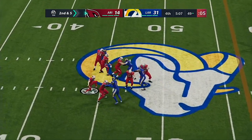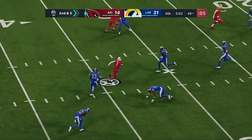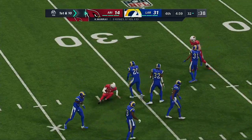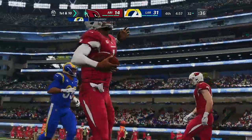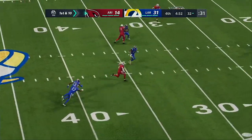Looking to throw again on second down. Murray. And now he's going to use his legs. Murray with a nice move. And this is going to be another first down as the tackle's going to be made at the Rams' 32-yard line. It's a pickup of 16 there, and it'll lead to a new set of downs.